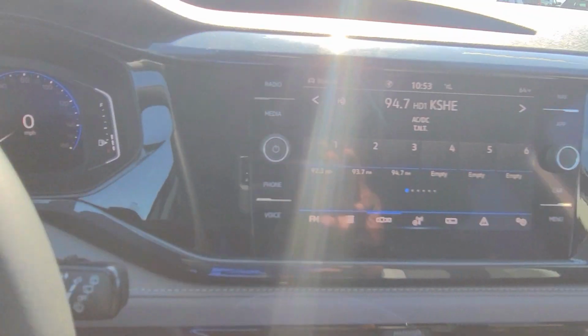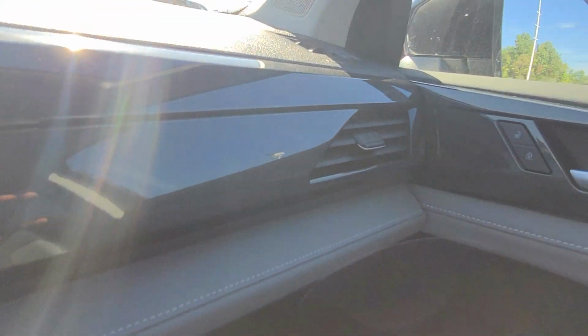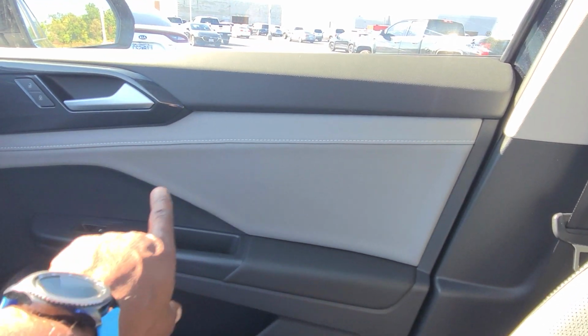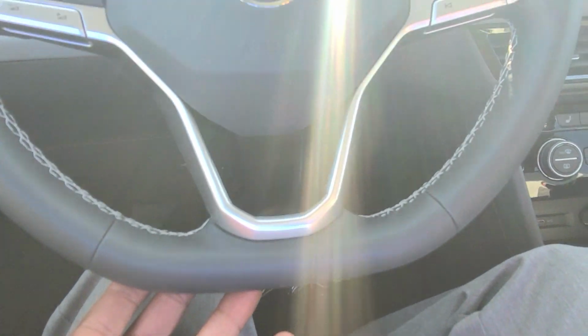Over here, here's your vent setup here. There's a vent here and below the radio, 2 more right here, and then also over here on this side there's a vent there as well. There's a look at your door panel there, that inset there with the premium stitch as well. It's a leather wrapped flat bottom steering wheel.